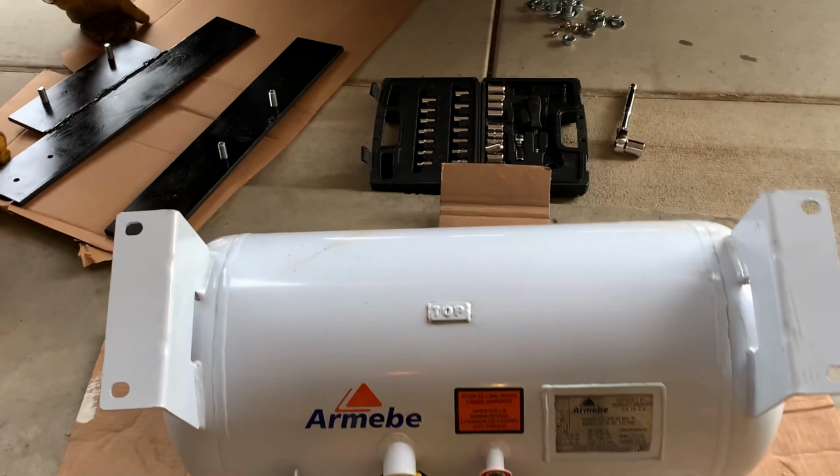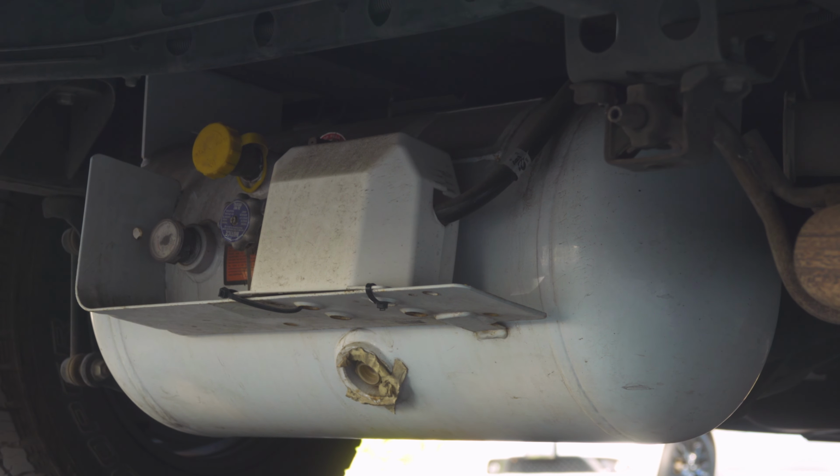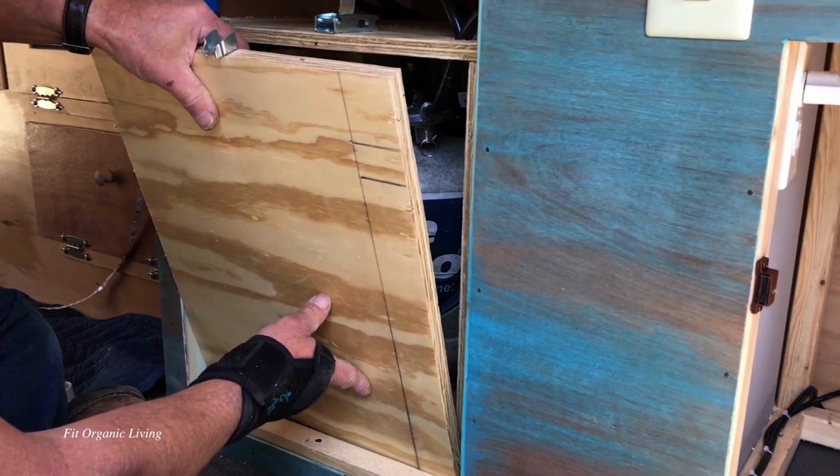For your propane, figure out where you want to put your tank. Many people put them inside the van. If you do this, it's best to put it in a sealed, vented box just in case of any leaks. Carbon monoxide poisoning is a real threat and should be taken seriously.